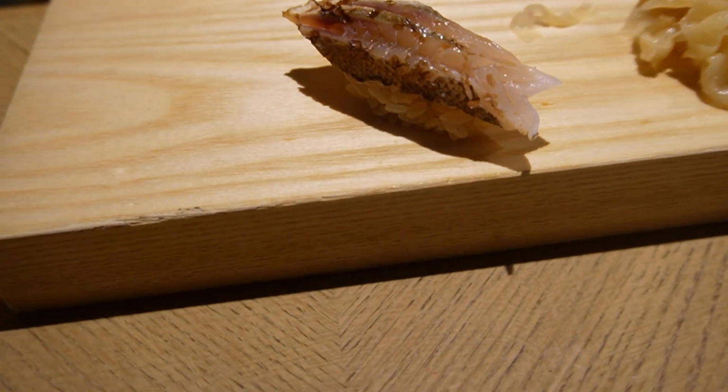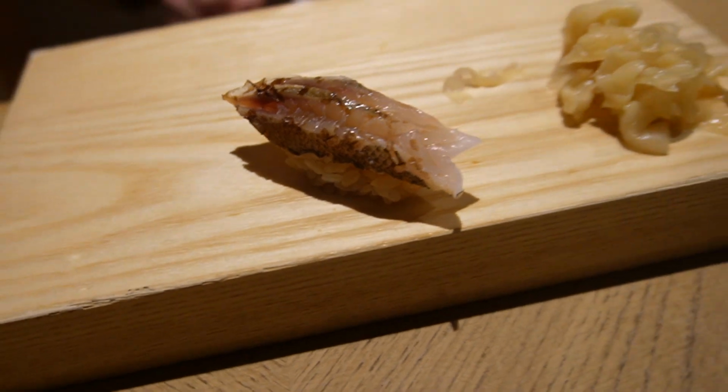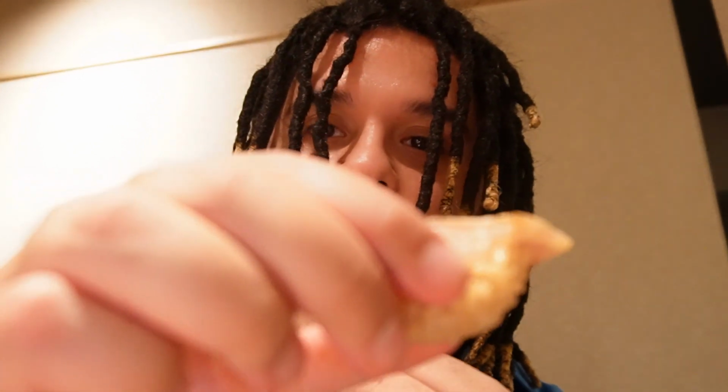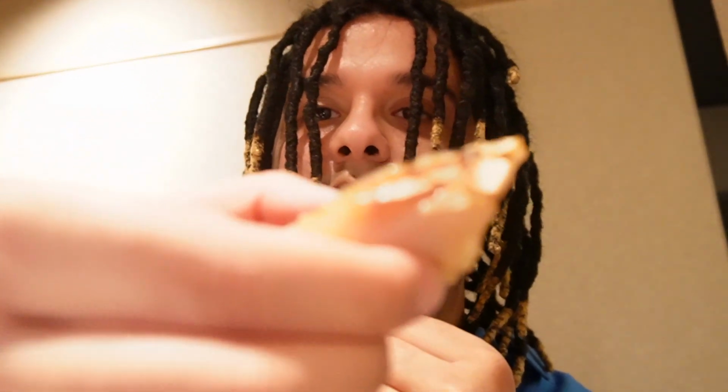Pickled onions as well. Lovely. This one is kamasu, the Japanese barracuda. It's lovely, like everything else we've tried so far. So let's give it a bite.